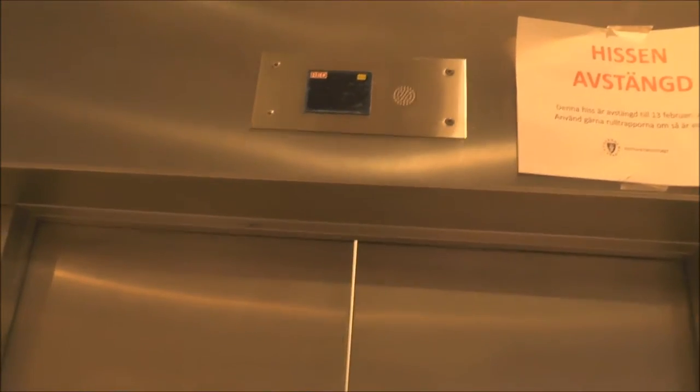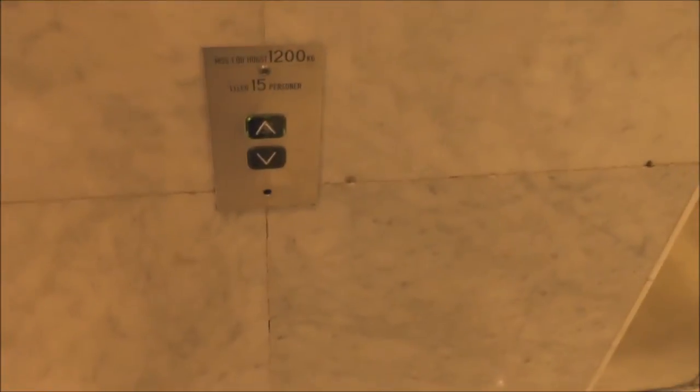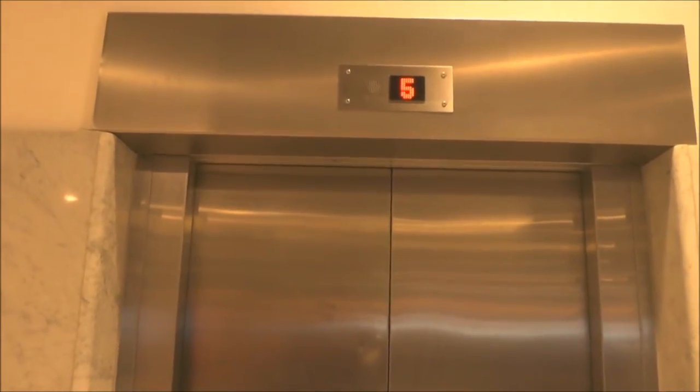We are replacing the old FT4 indicators with new FT4 indicators. They're putting up new doors as well. It'll take a while until it's returned.